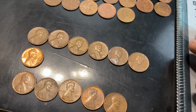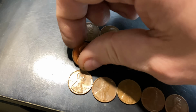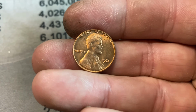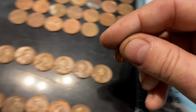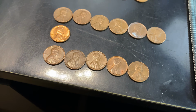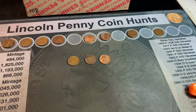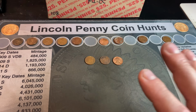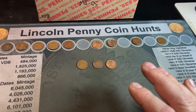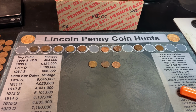As far as the other finds, we did finish with 6 1959s. We had one fairly nice 1961 Philadelphia. I'll check it against the book to see if it upgrades. And surprisingly, 5 1969 S's, of course, none of which were the DDOs. I know we have nothing for the book, but let me just do the due diligence and compare the finds to the book, and then I'll be back with a recap of the hunt and a look at the album.